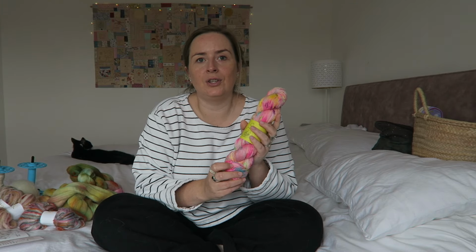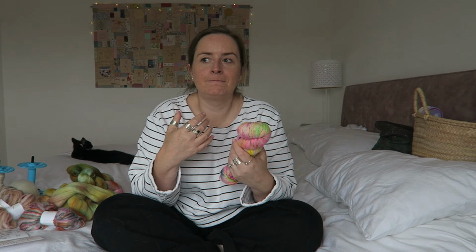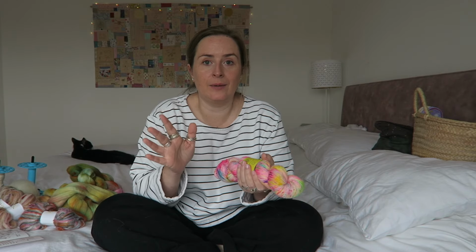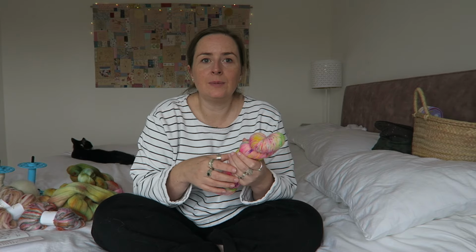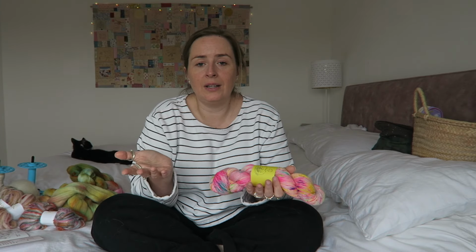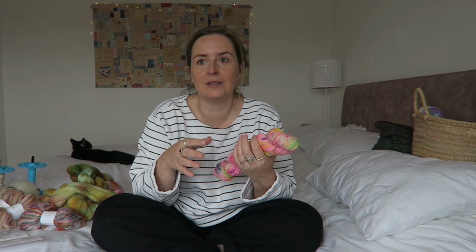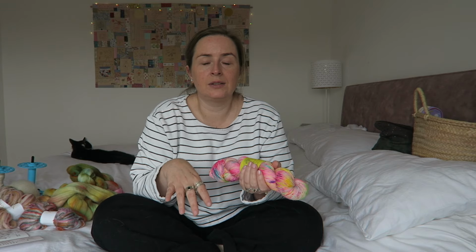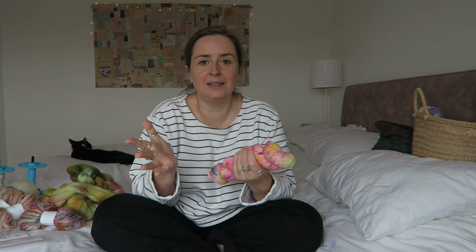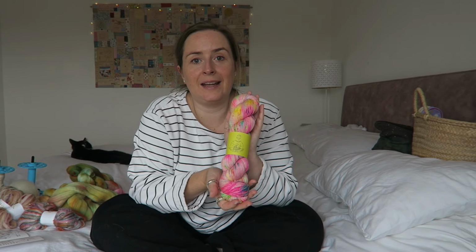I do find that when I go to a show, I'm so drawn to things that are not just completely out of my comfort zone. I think it's just because it's fun. I think the atmosphere, and the fact that it's so fun going to a yarn show, gives me that mentality. Generally I like quite muted colours, but when I'm at a show I'm so drawn to bright, very out of my comfort zone yarns. And this is case in point.